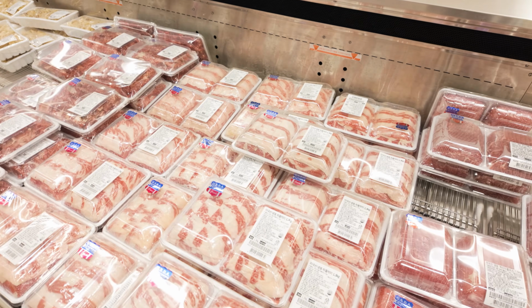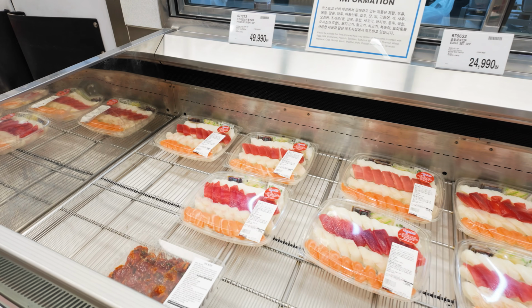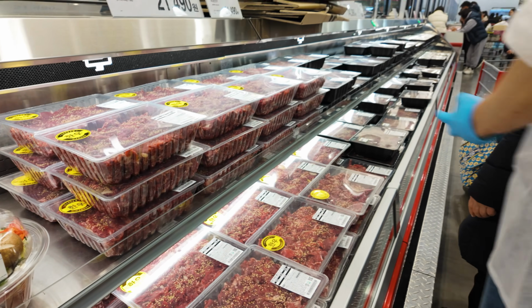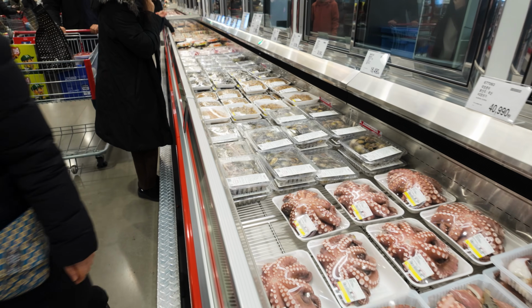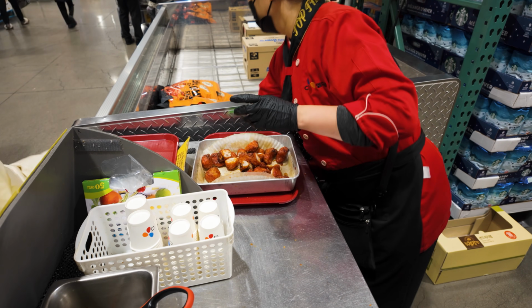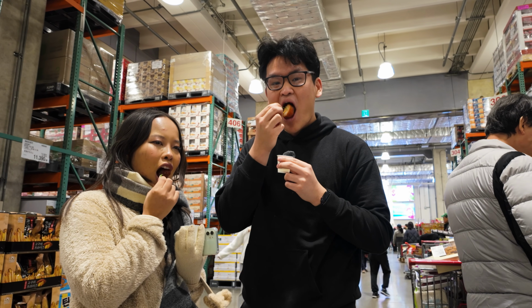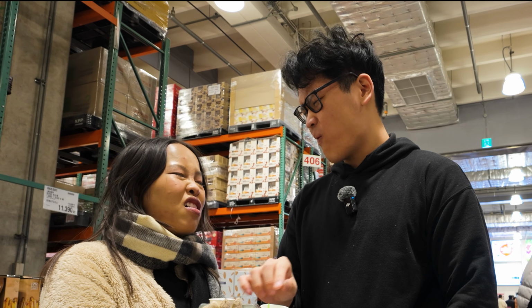The meat quality here is incredible. Amazing marbling, really fatty, perfect for hot pot. Instead of the pre-made meals we're used to, they've got sushi, lobster rolls, and marinated meats for Korean barbecue. There's also a ton of seafood. Free samples are still a thing here, but let's just say not all samples are winners. Today I tried CJ Foods' boneless sweet and spicy chicken and let's just say it wasn't my favorite.